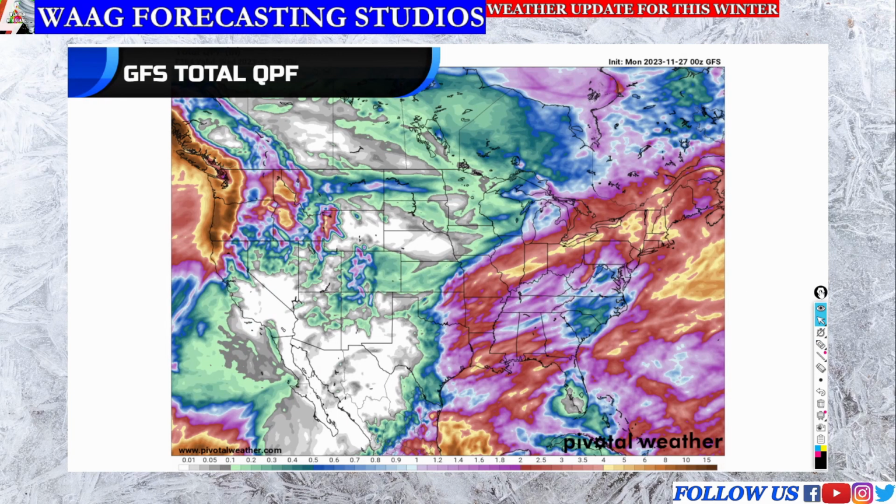Now, to give you an idea of what we're looking at so far, this is our total accumulated QPF. That's showing you all the precipitation that is accumulated here. We see most of the precipitation is going to be accumulated over much of the Ohio Valley and even up into the Northeast United States. We don't really see a lot down here for the mid-Atlantic yet, so we are going to see this shifted a little bit westward as of what we're seeing right now with the GFS.